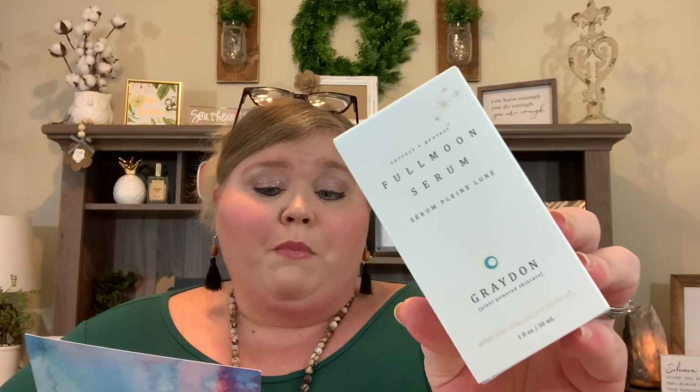And this is Graydon Skincare. This is their Correct and Protect Full Moon Serum. What skin dreams are made of. And this is $87. This multifunctional vegan serum soothes, smooths, and protects for a more radiant looking complexion. Perfect for every skin type, this feather-like botanical serum will help shield your delicate facial skin from everyday pollutants and calms inflammations.